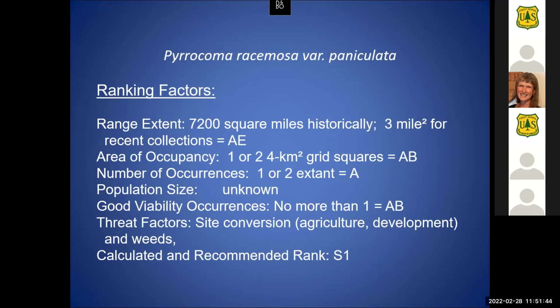Population levels are unknown at this point. And probably the only one with good viability would be the most recent, just because nobody's seen the other ones to make a collection since 1952. And for the one over by Emmett, that was in 1937. So threat factors are mostly site conversion, weeds. Along the reservoir, there may be recreation as well that could be making an impact. It calculated out as an S1.